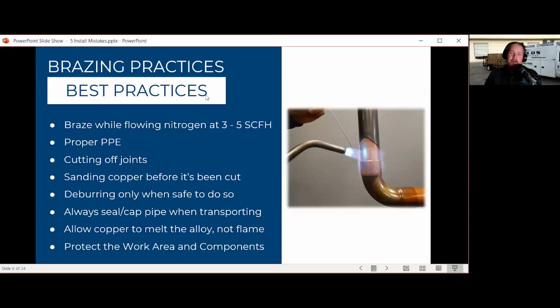What I don't want technicians to do is use excuses for not following best practices because they claim they don't have the proper tools. In a lot of cases, there are really effective workarounds, like that you can still flow nitrogen while you're brazing. It's not that difficult. You have to pull the nitrogen off your truck anyway, and it's going to prevent a lot of problems down the road, especially with things like TXV failure.